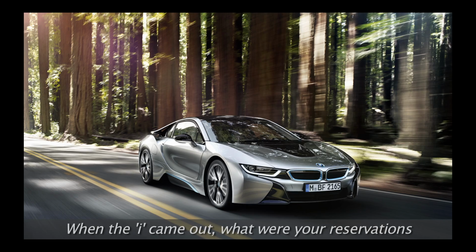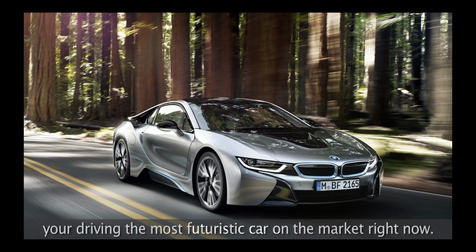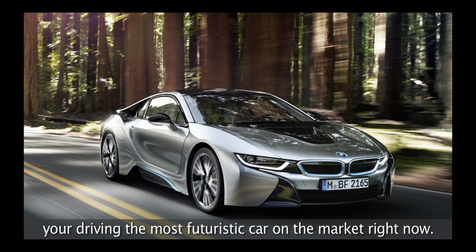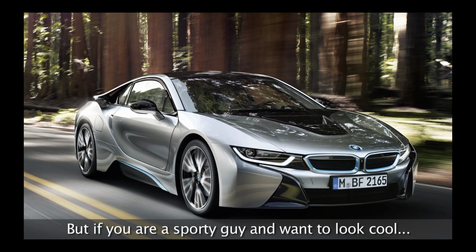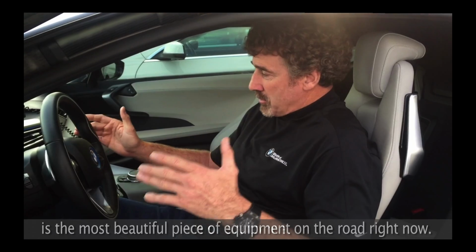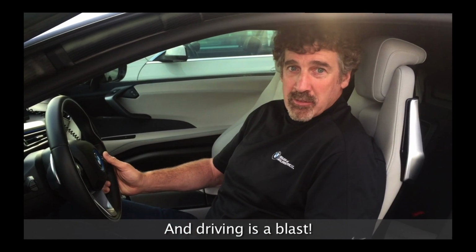When the i8 came out, what were your reservations and what has surprised you? You're driving the most futuristic car on the market right now, except maybe the new 7 Series. If you're a sporty guy and you want to look cool, this car to me is the most beautiful piece of equipment on the road right now, and driving it's a blast.